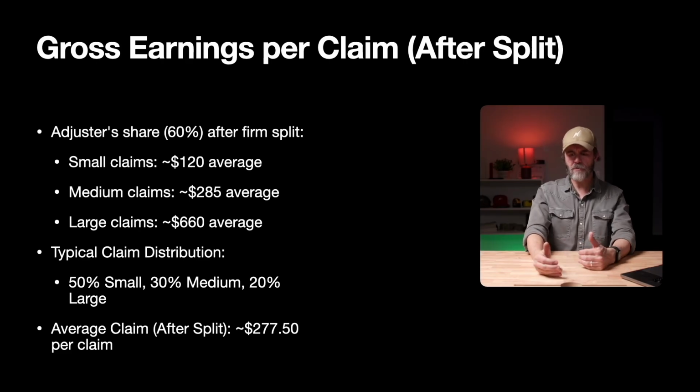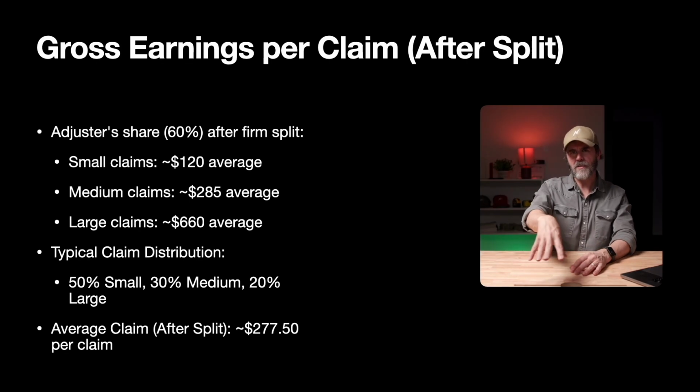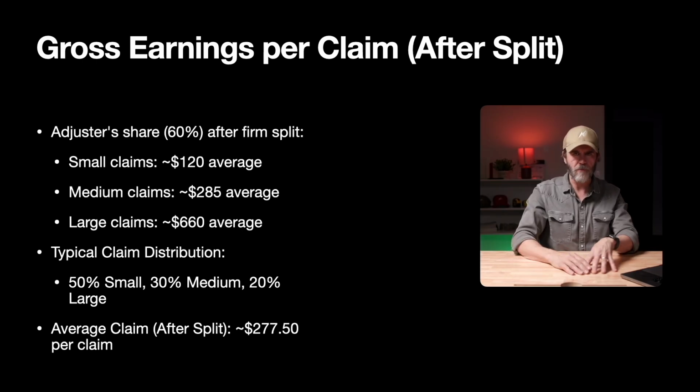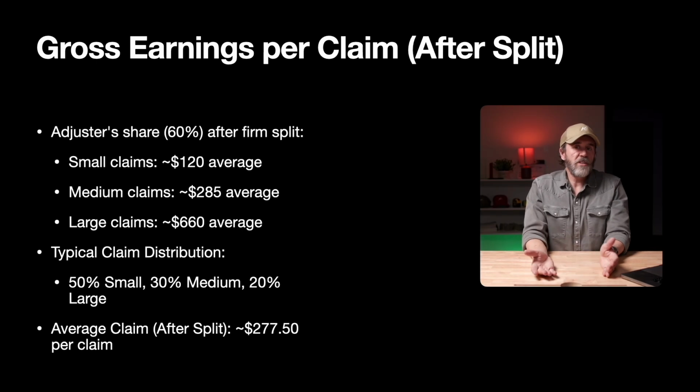So when you're working for an IA firm, the IA firm has a contract with the insurance company. You are an independent contractor that works for the IA firm. The IA firm, when you do a claim, will present an invoice to the carrier for the work that you did, right? They take a split of that for their overhead and for profit or whatever for them, and then they give the rest to you. 60-40, you usually get a majority of it.